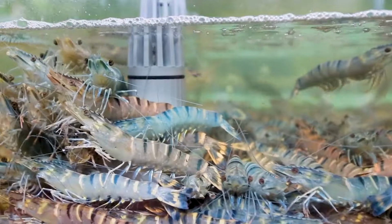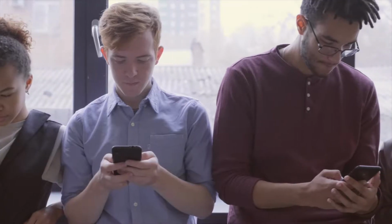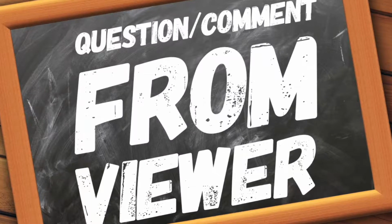Who can tell me the difference between a prawn and a shrimp? Or is there a difference? Anyone, without looking at your phone, without searching it up. Different size? That's what most people think, and that's how I write my recipes because that's what most people think. They think prawns are bigger, shrimp are shrimpy. They're small. There's no difference.